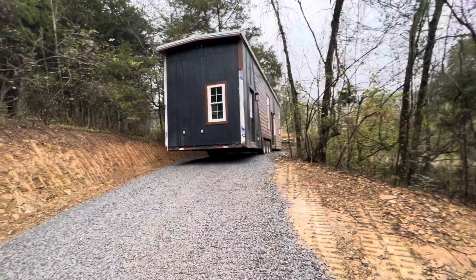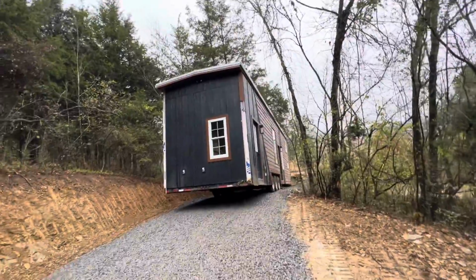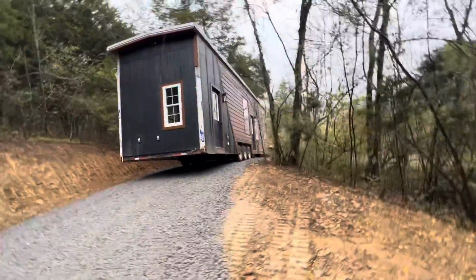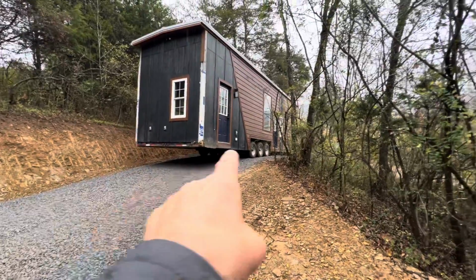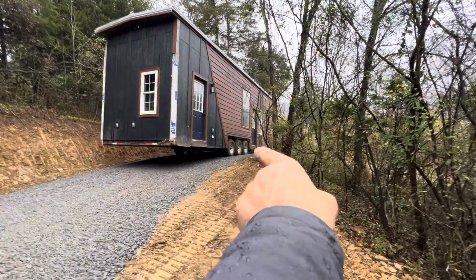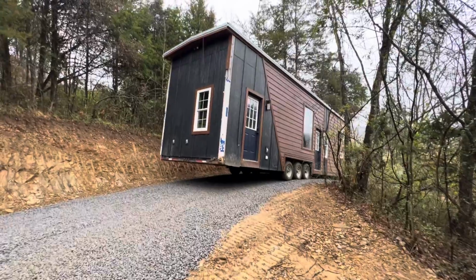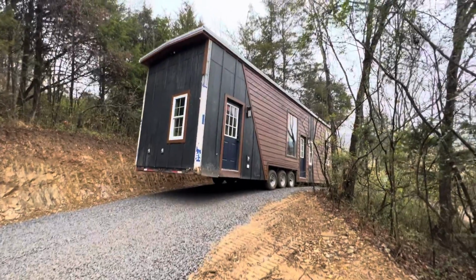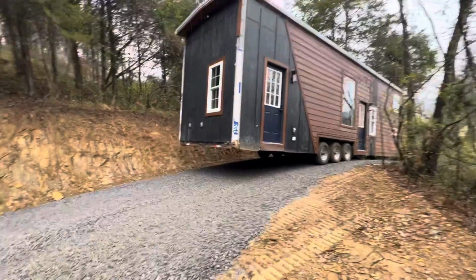Here we go. Look at that sucker. Oh, yeah. We're going to make it. Good deal. Now, see how high the slope is of that driveway. We're getting it in here. Remember, this is 10 by 40. It's a big old house, man. A monster.